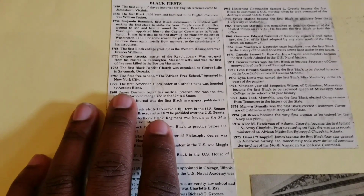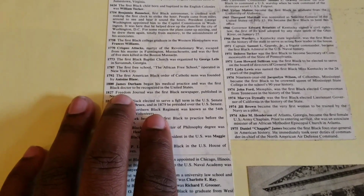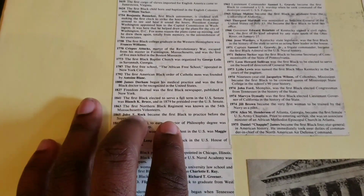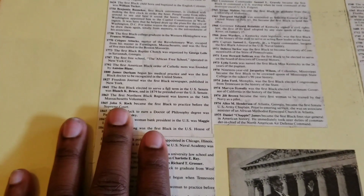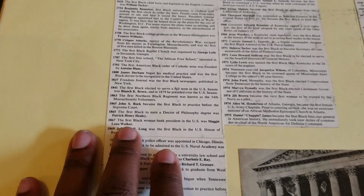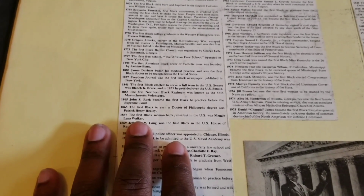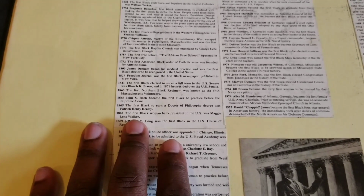The first black order of Catholic nuns was founded by Antoine Blanc. James Durham began his medical practice and was the first black doctor to be recognized in the United States. The Freedom Journal was the first black newspaper published in New York. The first black elected to full term in the U.S. Senate was Blanche K. Bruce. The first Northern Black Regiment was known as the 54th Massachusetts Volunteer. John Rock became the first black to practice before the Supreme Court in 1865.